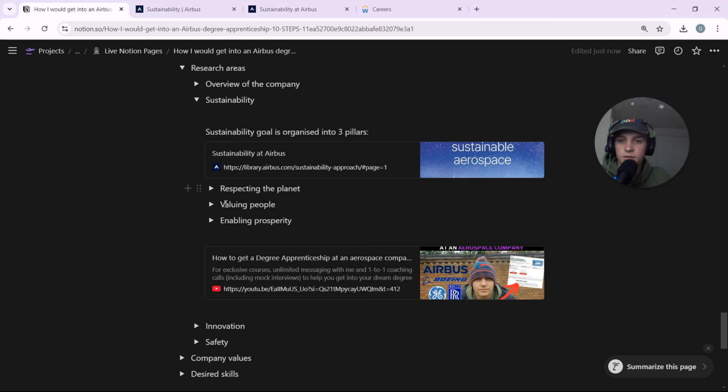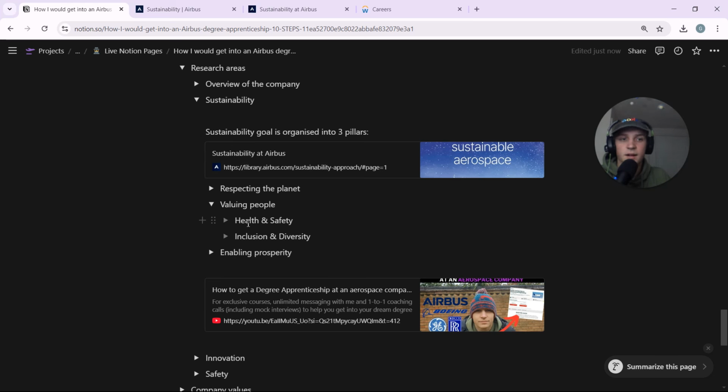And then you can, if you want to, talk about these other pillars. So valuing people, and then these are other subsections you can go into. I'd recommend this with Airbus: maybe mention something about health and safety. A lot of these engineering companies care about health and safety. I'd definitely make sure you mention the keyword health and safety somewhere on your CV.